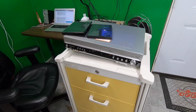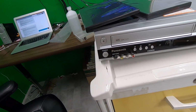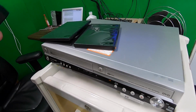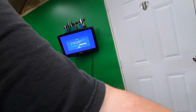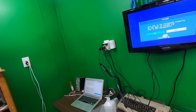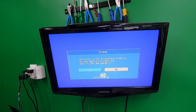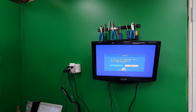Alrighty, I've moved on now to testing this Panasonic DMR ES46V. This is the kind that records on the DVD side, and I have a VHS tape in there, and I'm about to try it out. Ran into an interesting issue though. You see, it comes up to this screen, which I had a very similar unit like a couple weeks ago, so I'm familiar. Disc is not formatted properly. Do you want to format the disc in DVD management?